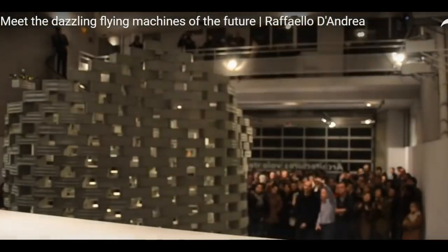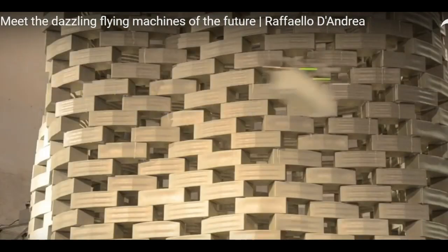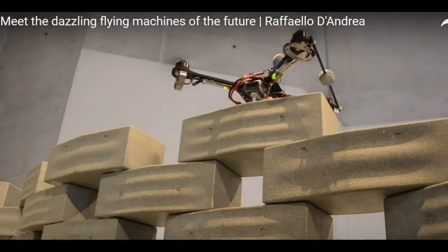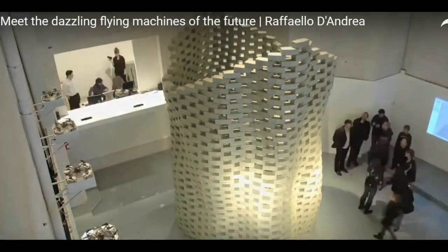For example, before aerial package delivery entered our social consciousness, an autonomous fleet of flying machines built a 6-meter-tall tower composed of 1,500 bricks in front of a live audience at the Frac Center in France.